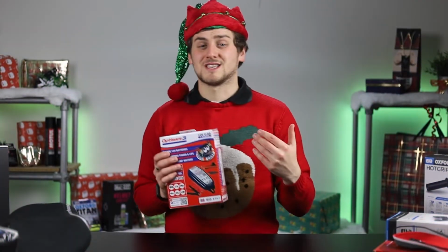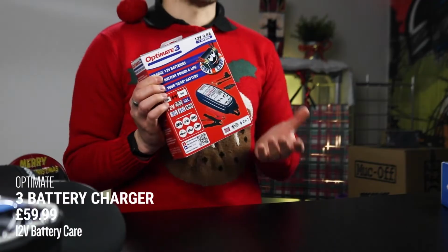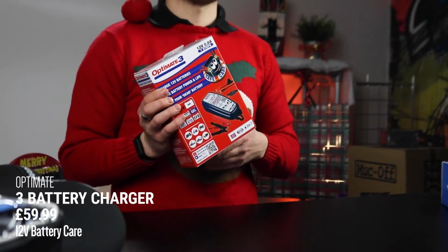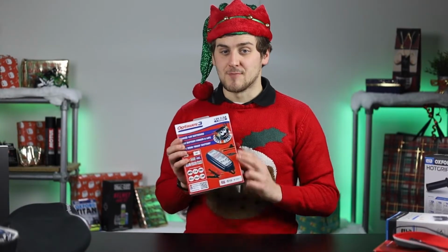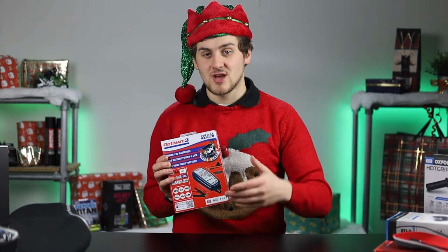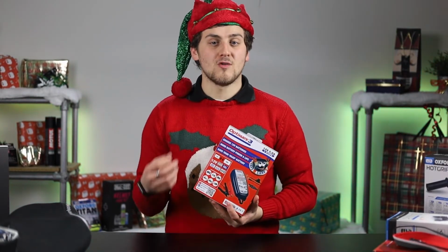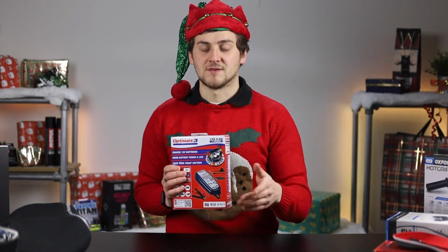Now this is one of those gifts that's just straight up useful. It keeps a bike's battery in tip-top condition whilst the bike isn't in use, especially handy if the bike in question is put away over winter. Just note that it won't do every bike. If it's fitted with a lithium battery or uses BMW's CAN bus system, you'll need something like an Optimate 4 or the specific Optimate lithium one. Of course, if you get stuck, give us a call or pop into one of our stores.